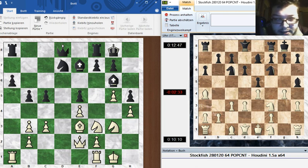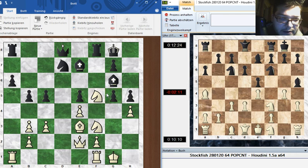But let's see some deep tricks here. This is interesting, this g4. So let's say black tries to break with f6. No, knight f5, I think takes, pawn takes, bishop takes, pawn takes, rook takes is not enough for anything here. So you kind of have to take it, right? Then knight goes back, attacking this pawn one more time. Wait a bit.